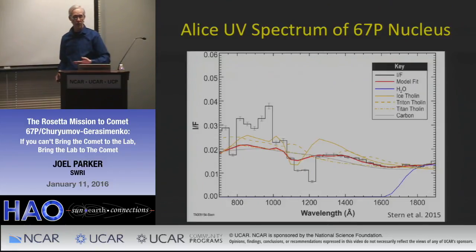However, if we look with the ALICE spectrograph, if you look at this blue line here, this is a model of water ice. And the histogrammed data are the UV spectrograph data that we had to really bin for signal to noise for the case of this observation. It should drop down precipitously if there was water ice on the surface. We don't see it, but it looks like there's a good match with some organics on the surface.